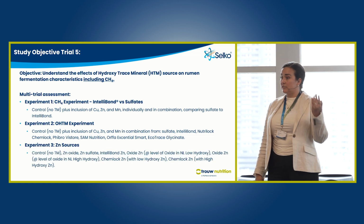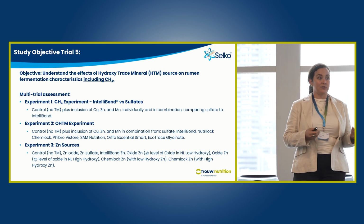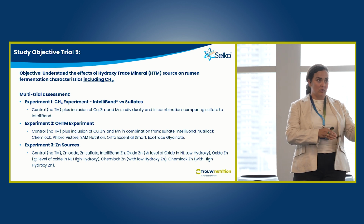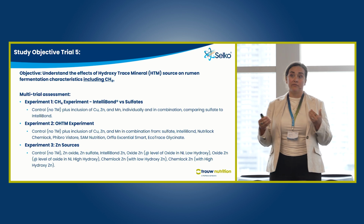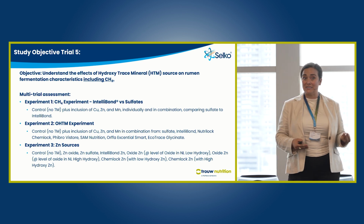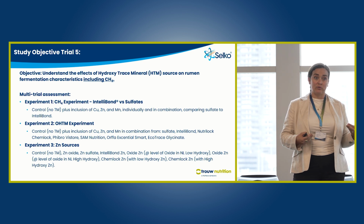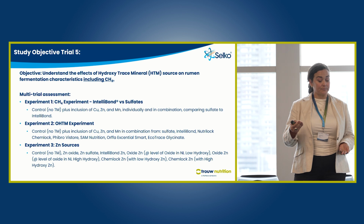And then last but not least, zinc sources. So one of the things we've done in the US is actually test competitor material, mostly for the other hydroxys that are on the market. And what we've seen, particularly for the zinc products, is that there's a lot of other things in that sample other than zinc hydroxychloride. Whereas Intellibond is guaranteed at 95% hydroxychloride, these other products don't have the oversight that we do. They don't have the testing that we do and can't guarantee the hydroxychloride levels are that high.